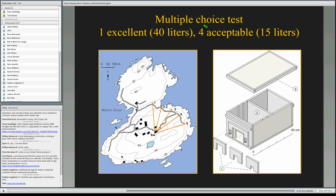Instead of being 40 liters, they're only 15 liters, which the bees will accept, but it does not make as good a site. And the question is, in this array, how well can swarms choose the one best nest site? So it is a multiple choice test.